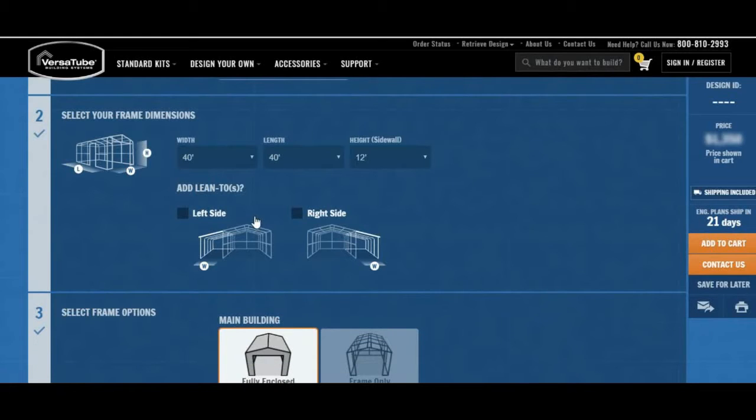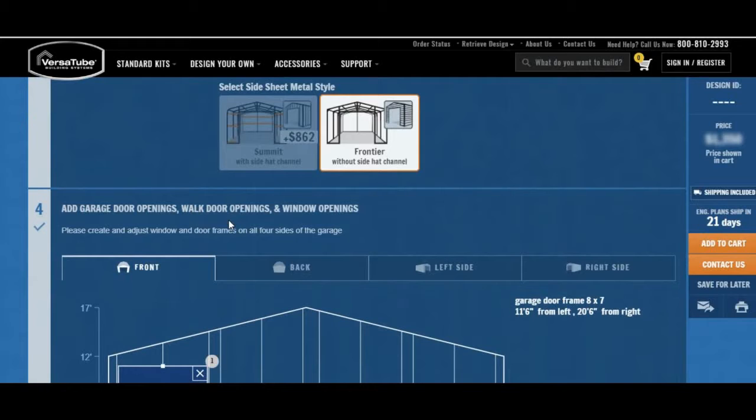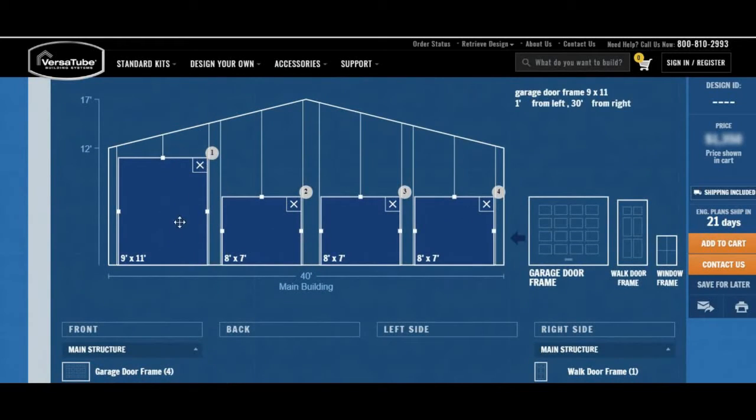The garage that I am looking at right now, I have ideas for the plans. I'm planning to go with a 40 by 40 by 12 garage. So 40 wide, 40 length, 12 height. And the reason why I want the garage to be kind of tall is so that way I could put a lift in it. And if you look down here, I selected main building, everything.